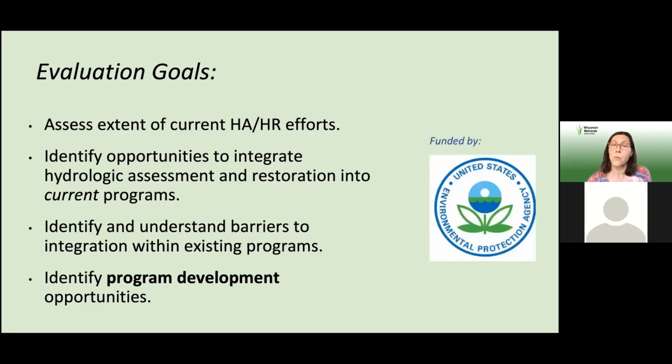And this latter piece was really important because the project was funded by the Environmental Protection Agency through a wetland program development grant, which is money that is given to state institutions to help them develop policies and programs to protect, restore, and manage wetlands and connected waters.